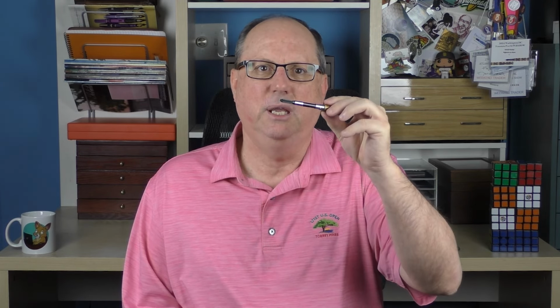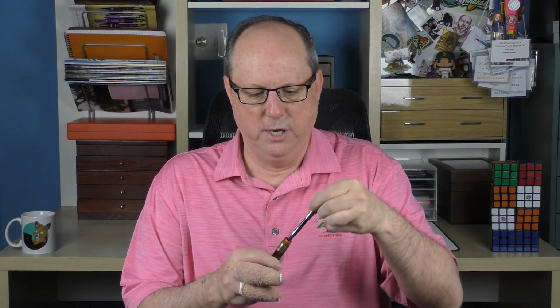It's as if the large band here acts as a bit of a counterbalance. This is a cartridge converter pen. It accepts standard international cartridges, and a converter is provided. With the internal metal on this section housing, eyedropping this pen would not be advisable.